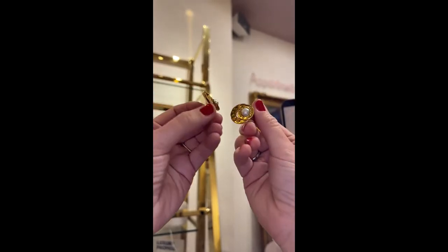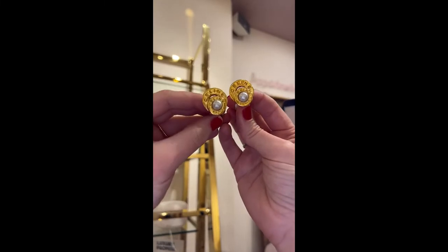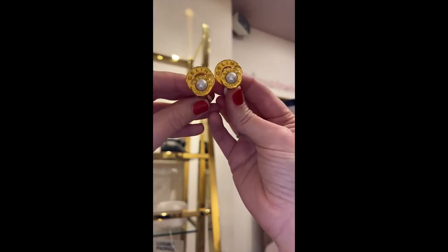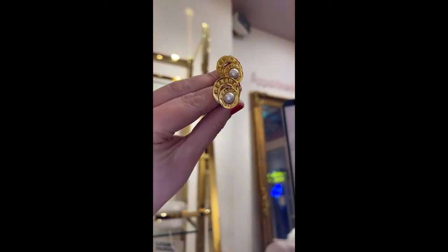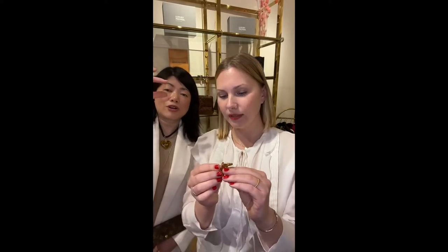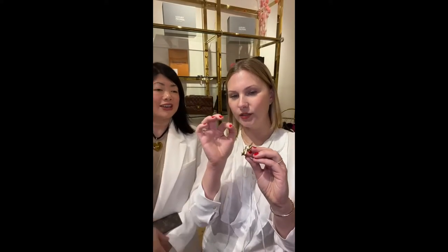This is the Celine clip-on earrings, and it is signed Celine Paris. I love this pair. They are so beautiful. Gorgeous. They're so unusual. I like the fact they're layered on top of each other, like floating. You get one circle, another one, and then you get the center one. Let's see the price for this pair. Vintage Celine is amazing. It's £360 or $442 US, and it's available right here.